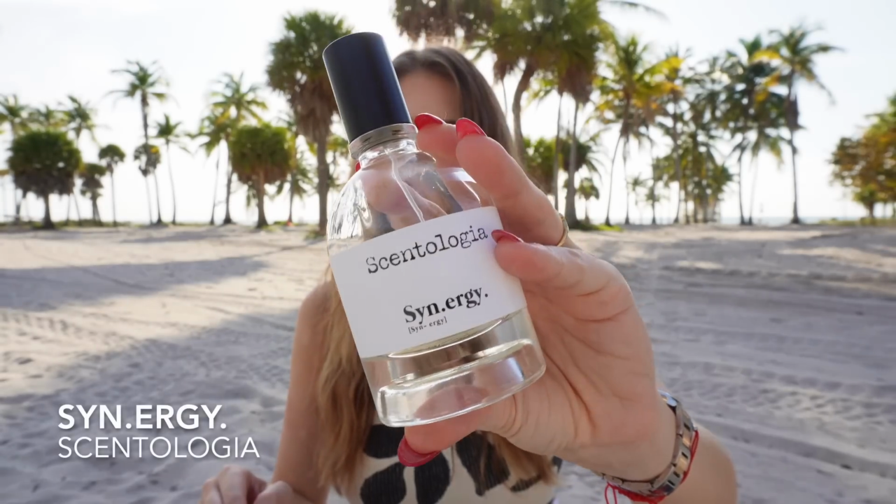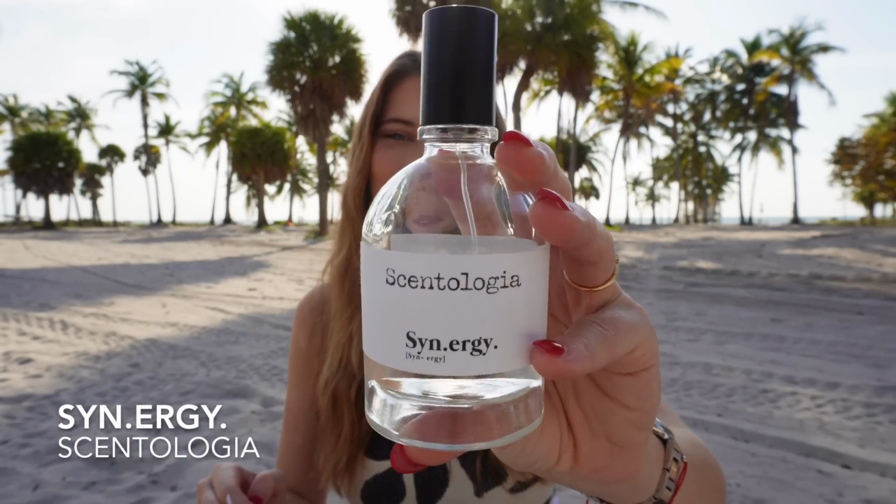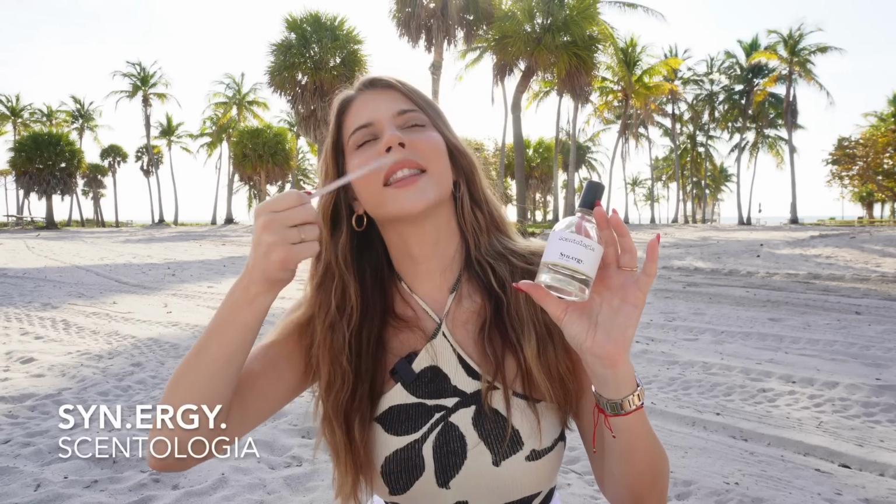So next up we have one of the strongest fruity scents on earth. Did you guess that I was going to say Synergy by Scentologia? Super, super fruity. This one is another must for all the mango lovers out there. There's a lot of molecules in this, so it's going to mix very, very well with your own personal skin chemistry. It's going to smell just a little bit different on each person, and it's also a fantastic fragrance for layering. Not synthetic at all.